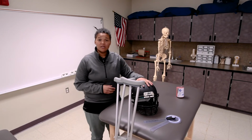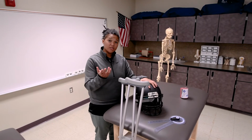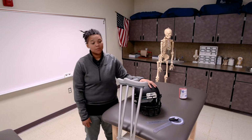The next thing you see here is a football helmet. It is one of our sports here on campus, and being in the sports med program, you may have a chance with that internship to cover. We will learn things like removal of the face mask in case we need to access an athlete's airway.